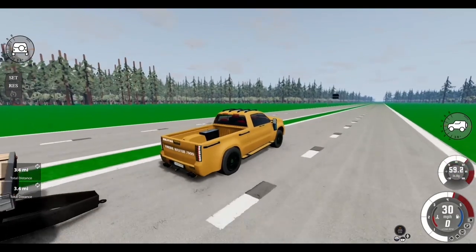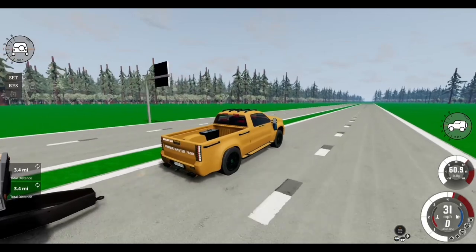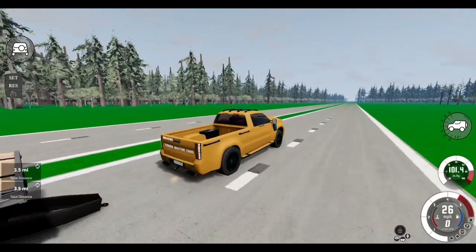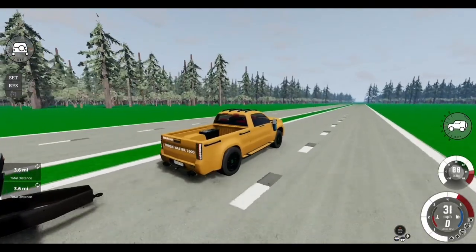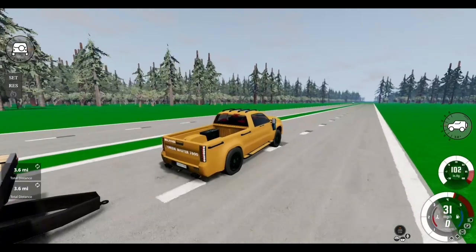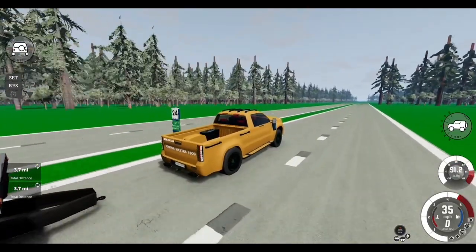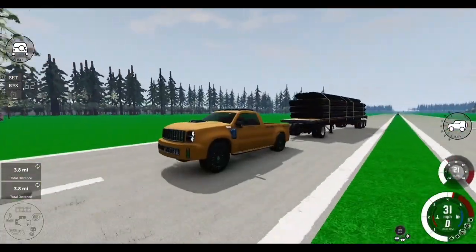Oh, and I also forgot to mention something. The trailer alone that I'm hauling weighs more than this truck. This truck is a little under 7,600 pounds. That trailer, without the steel pipes, is about 4,500 kilograms, or a little over 9,000 pounds. So yeah, I think we should at least give this truck some slack, because it's not designed to do this. It's pulling a trailer made for semi-trucks.